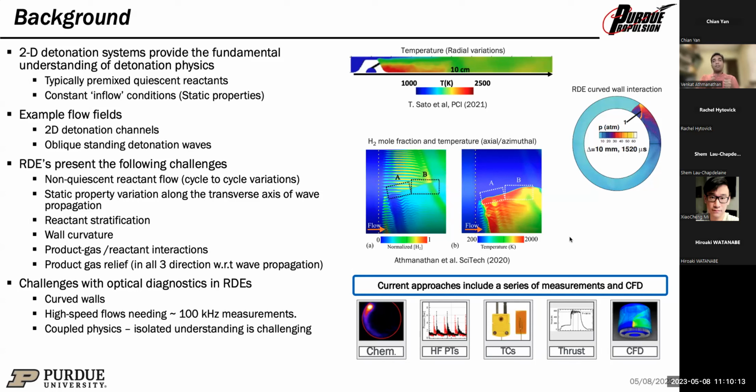You're able to relieve pressure in the axial direction, which happens quite often, as you can see here. You can also relieve pressure in the radial direction, which you see here. And you can also relieve it in the azimuthal direction, which you see behind the detonation wave.